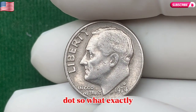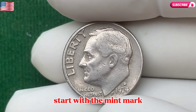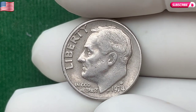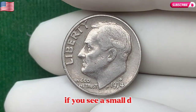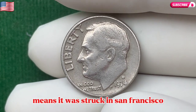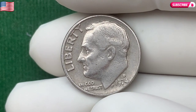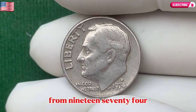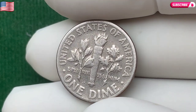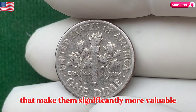So, what exactly should you be looking for in your 1974 Roosevelt dime? Start with the mint mark. Flip your dime and check just above the year. If you see a small D, that's from the Denver Mint. An S means it was struck in San Francisco, and no mint mark means Philadelphia. While most of the dimes from 1974 are quite common, certain ones, especially from Denver and San Francisco, have emerged with unique characteristics that make them significantly more valuable.